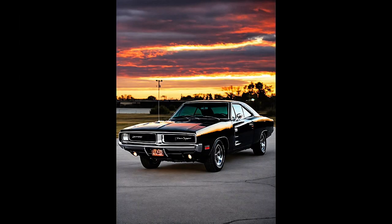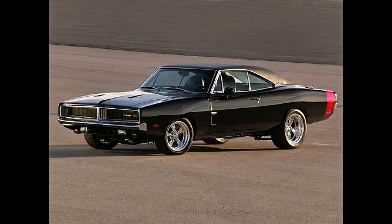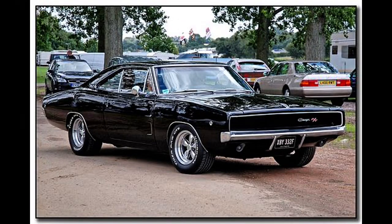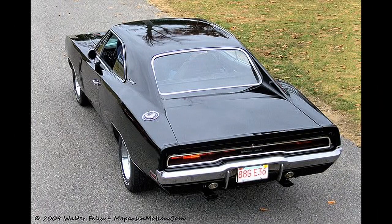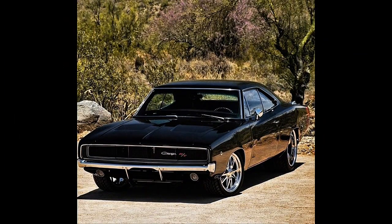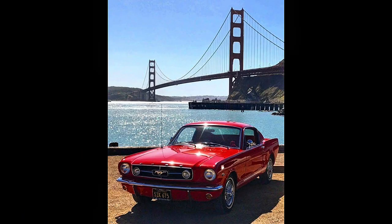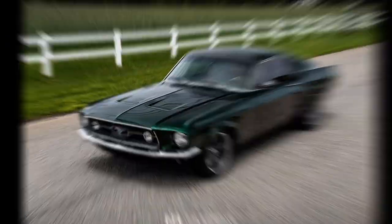Muscle cars are renowned for their large displacement V8 engines. These engines ranged from around 300 cubic inches in early models to over 400 or 500 cubic inches. In the golden era of the 1960s and 70s, they were designed for maximum horsepower and torque, providing lightning-fast acceleration. Many muscle cars were available with multiple engine options, ranging from a base small-block V8 to high-performance big-block variants. The bigger the engine, the louder the roar and the faster the quarter-mile.